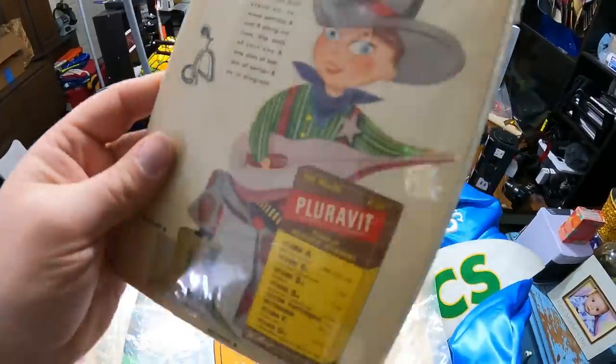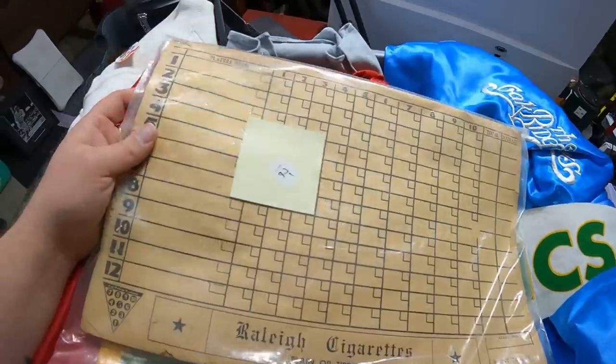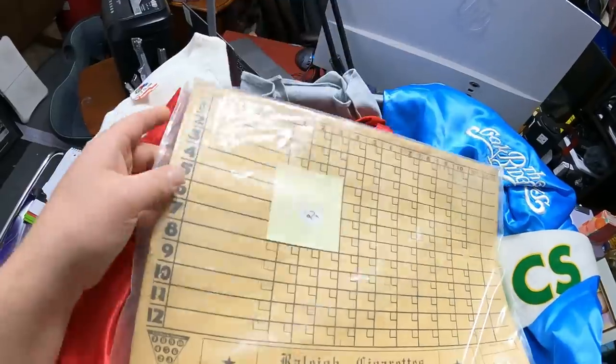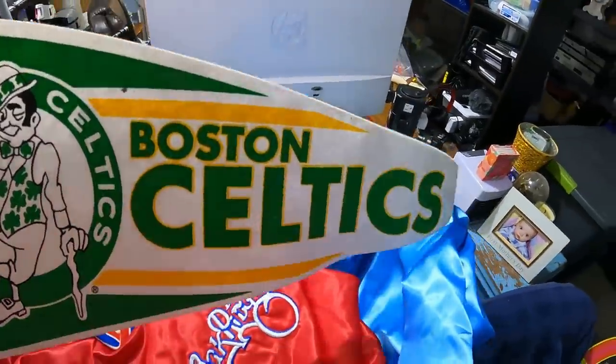This old little pop-out toy right here, still new in the package. Thought this was really cool, this crazy old bowling score pad. There's a ton left in there, too. An old Celtics pennant, thought that had a pretty cool look to it.